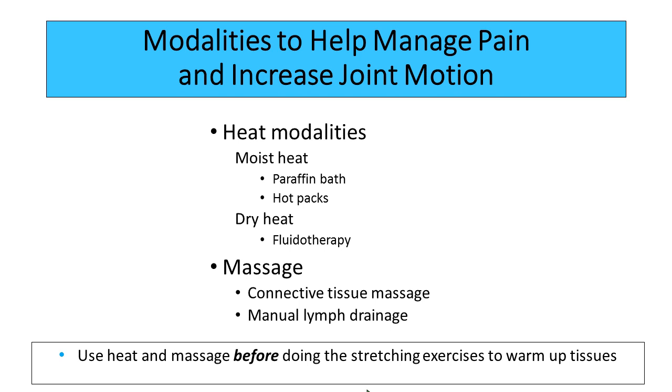And it's best to try and use the heat and massage before you do the stretching exercises because they can help warm up the tissue, but you don't have to.